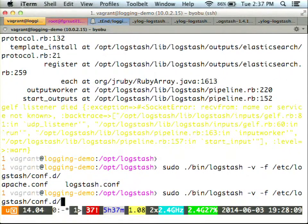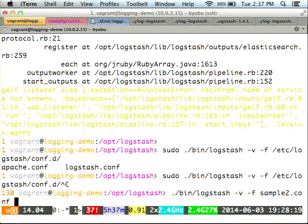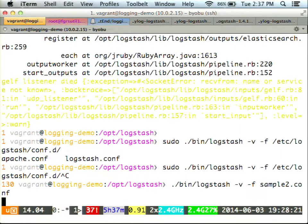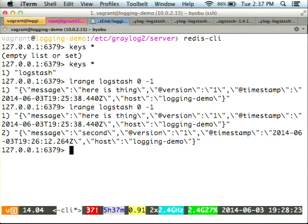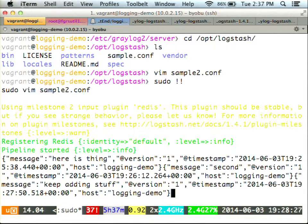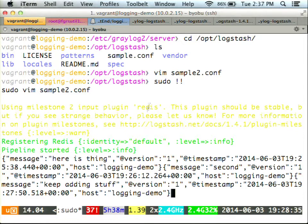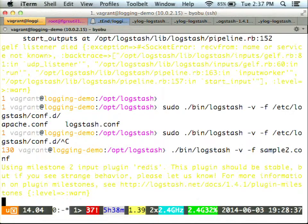Oh, I didn't specify my actual configuration file, sorry. Actually, I just had 2 terminals open with it. Yeah, there you go. So messages are coming out. You'll all be glad to know that I have backups successfully completed. My messages are coming out over on this side.